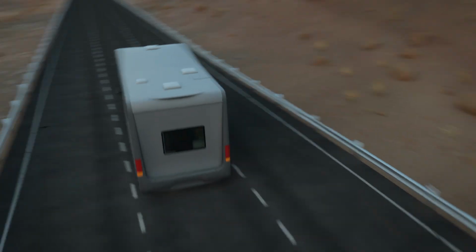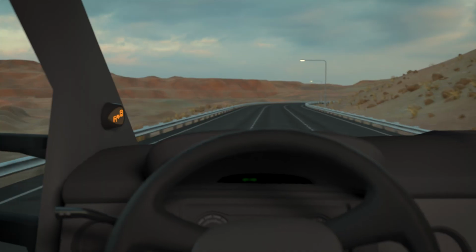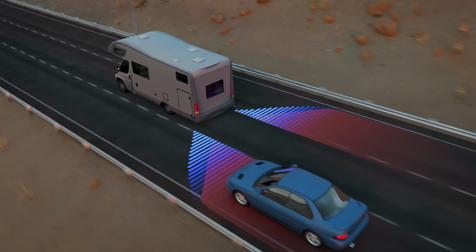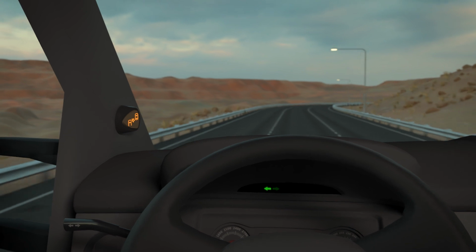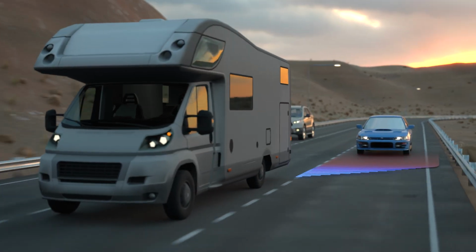Blind spot detection by CUB helps you drive your RV safely with confidence. Approaching vehicles aren't always visible in your mirrors. The CUB blind spot detection system is specifically designed to alert you of vehicles in those areas.